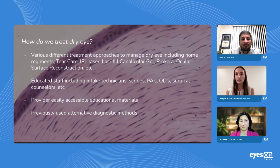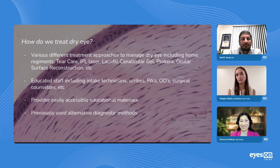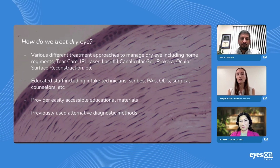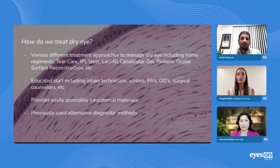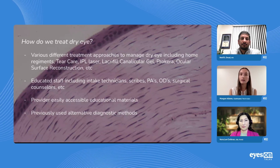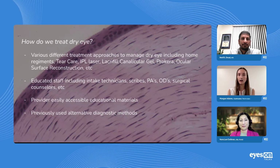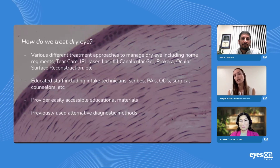It is worth mentioning diagnostic methods that we previously used, as many providers still find substantial benefits for these treatments. Some of these include dry eye questionnaires, tear osmolarity, skin allergy testing, and MMP9 or inflammatory testing. While these can be very helpful diagnostic methods, we noticed that they did not change our treatment regimens or plans, and we found that patients tend to get hung up on the numbers, even if their symptoms have improved overall.